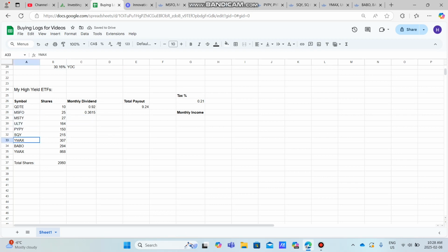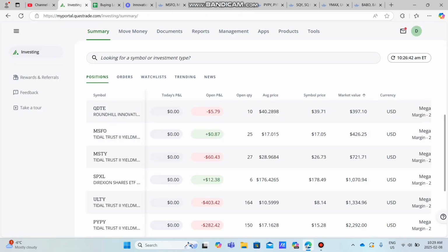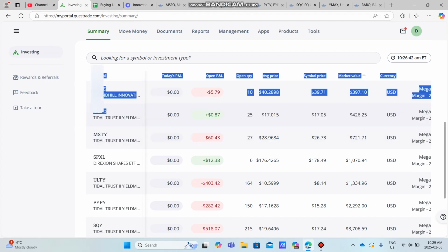Only a couple of them, like YMAX, only really YMAX and QDTE, are weekly dividends, so we'll have to do that multiplication. But as for a lot of these, it's going to be very simple math. So let's multiply this 36-cent dividend times our 25 shares, and we get roughly $9 per month. This is just a small little position that I actually recently added just because I felt like Microsoft was at a good buy point.